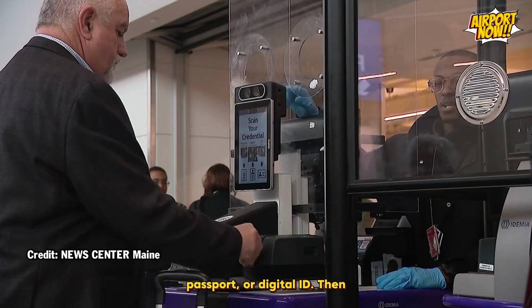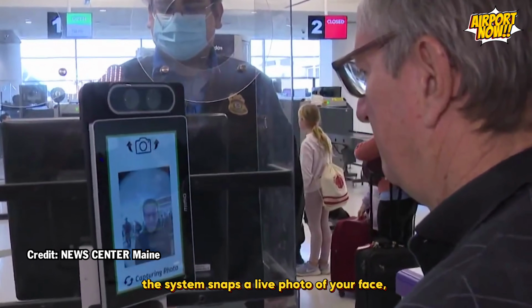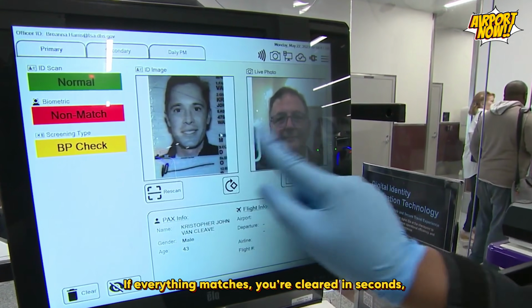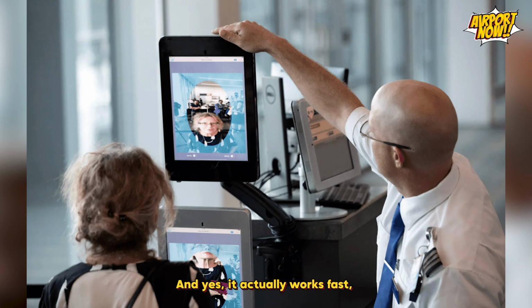You scan your license, passport, or digital ID. Then the system snaps a live photo of your face and compares it to the image on file. If everything matches, you're cleared in seconds, no questions, no delay. And yes, it actually works fast.